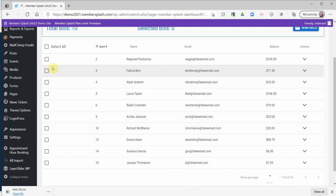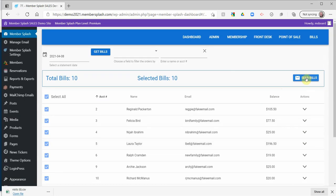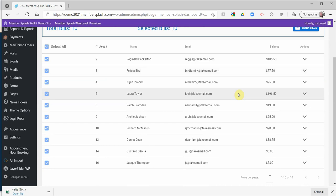At this point, I could select individual accounts that I want to issue a bill to, or I could select all accounts and simply click on Send Bills. This simply sends an email to all of these families informing them that they have an open balance at the club, that they should go to their account, log in, and make a payment. It's just as simple as that. Over time, you'll see a number of these disappear as your members log in and make their payments. It's a super easy system.